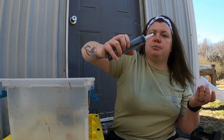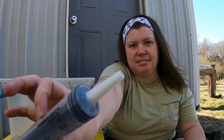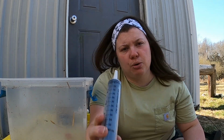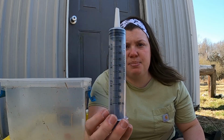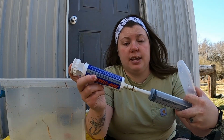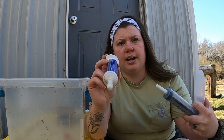Ew, I need to wash this one. That has calcium paste in it. So, a big syringe like this, because we are using mostly horse and goat meds, having a big syringe that you can pop in the ends of wormers or in my calcium.